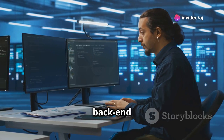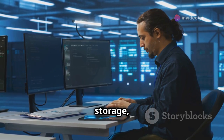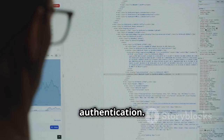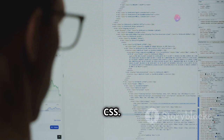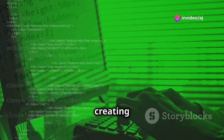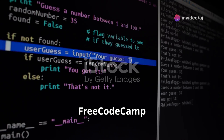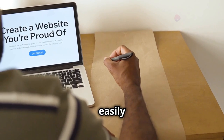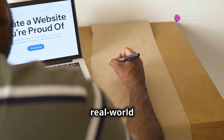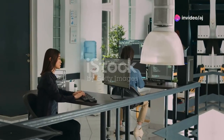Dive into the back end, the behind-the-scenes engine of your web application that handles data storage, logic, and user authentication. Start by building static websites to get comfortable with HTML and CSS. Then, level up to creating dynamic web pages with JavaScript. Resources like MDN Web Docs and Free Code Camp are your best friends for learning and mastering web development. And the best part, you can easily showcase your skills by building real-world projects and launching your own websites or web applications.